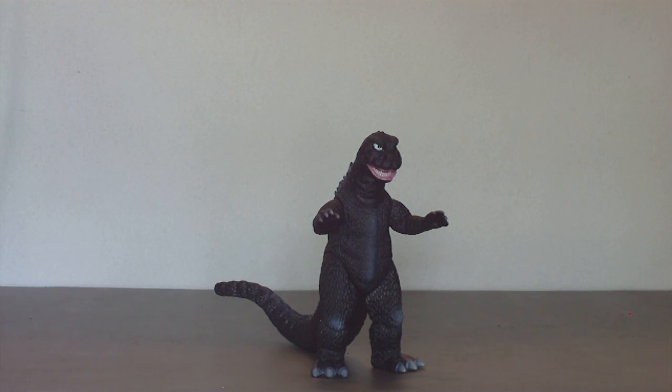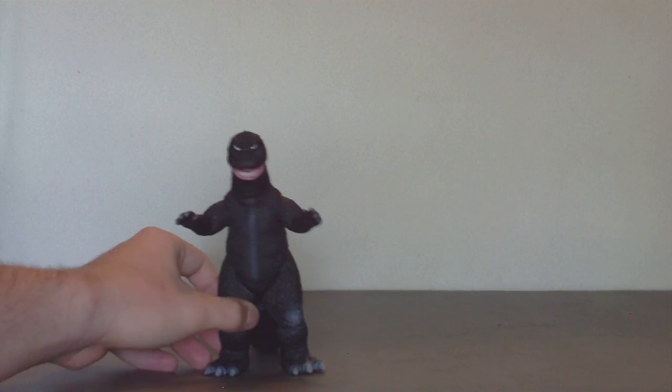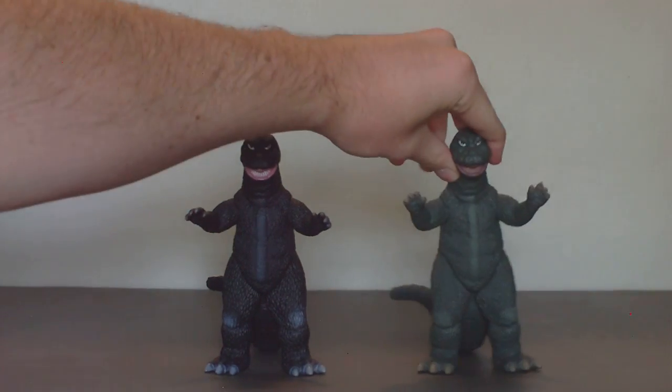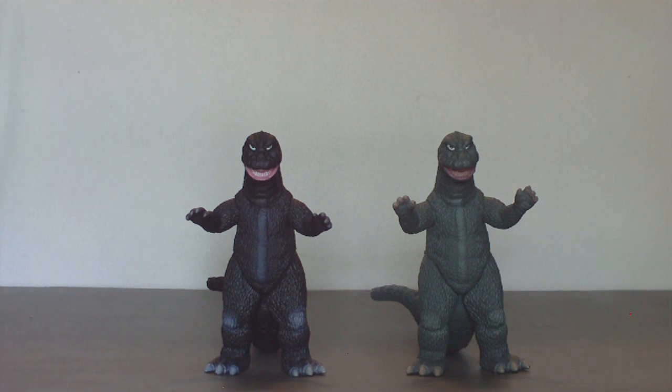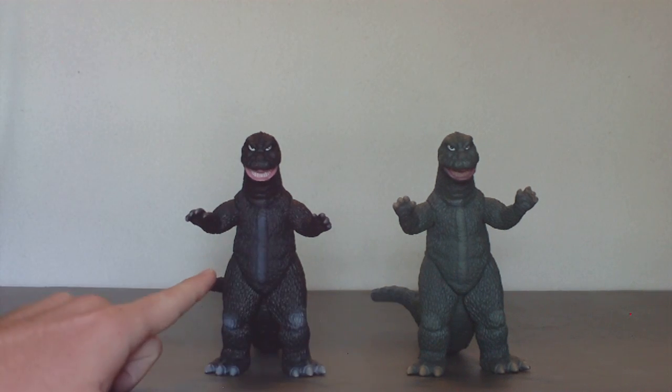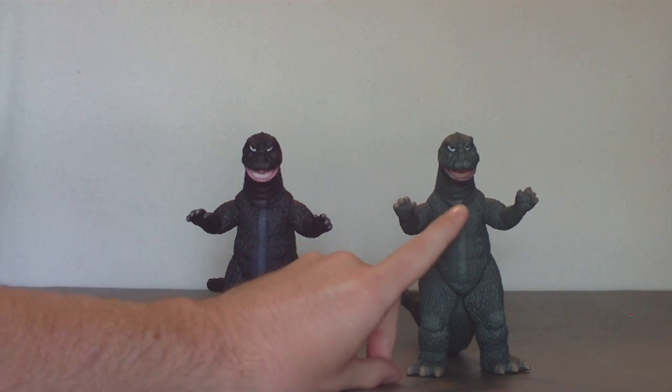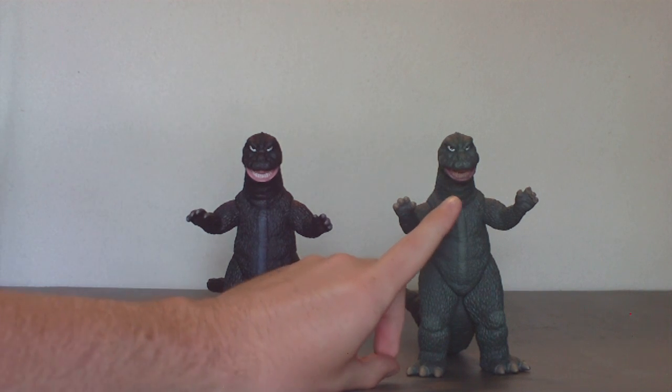Now let's go on to sizing. I actually have the Bandai Memorial Box Godzilla 1968, which I call Godzilla 1969, because he looks more like the 69 one, even though there's really no difference between the two suits. The color shading is different. You can see that. Light green, charcoal black.